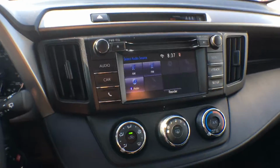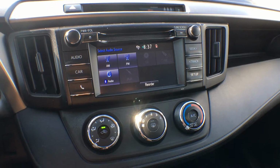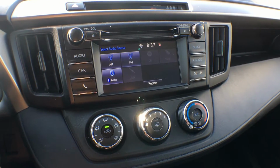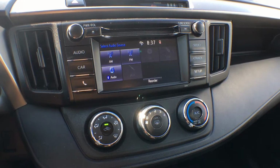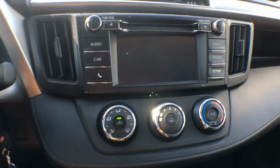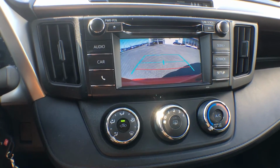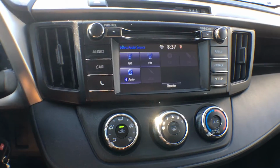But let's talk about your entertainment system. So in the center here, we are looking at a 6.1-inch touchscreen display. It does come integrated with AM, FM, Bluetooth, a CD player, as well as a reverse camera. So I'll quickly throw it into reverse for you just to show you how clear that picture is. You can see the dealership behind us there. Yet another wonderful safety feature.